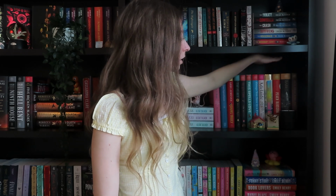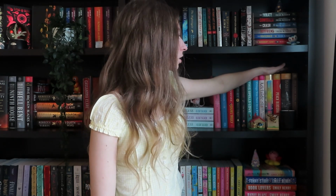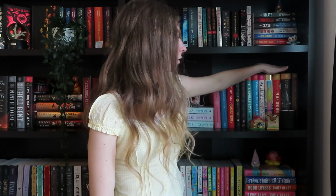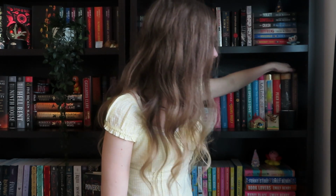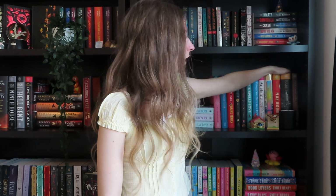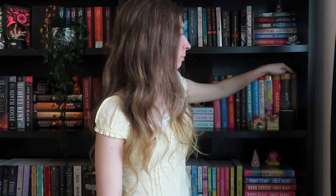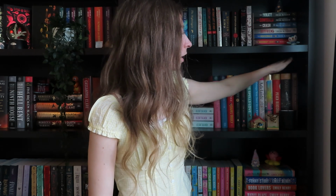Then I have Peach Blossom Spring and Babel by R.F. Kuang, which I know so many people love, and it's really intimidating to me, so I'm not sure when I'm going to get to that, but I would love to read it at some point. And then I have Once There Were Wolves by Charlotte McConaghy, and she has a book that just came out that I feel like is getting really popular, so I'm intrigued to go back and read this. But it was one that I picked up because it sounded the most intriguing that month, but it wasn't one that I would normally reach out and grab.